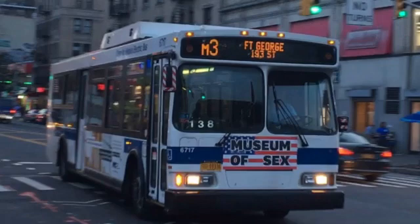This stop is East 25th Street and Park Avenue South. Next stop, Madison Avenue and East 28th Street. This stop is Madison Avenue and East 28th Street. Next stop, Madison Avenue and East 30th Street. This stop is Madison Avenue and East 30th Street. Next stop, Madison Avenue and East 34th Street.